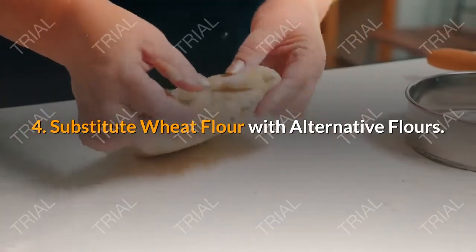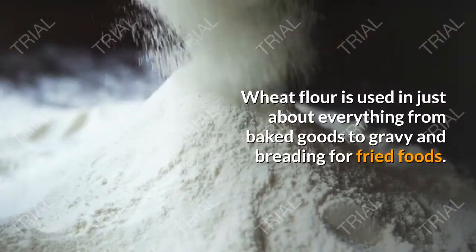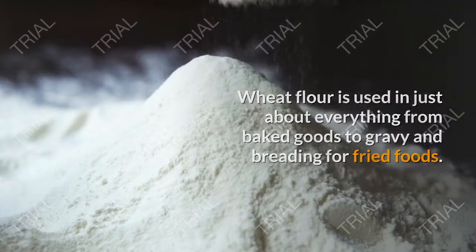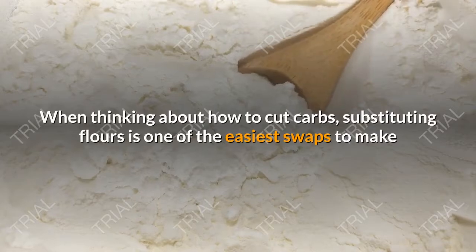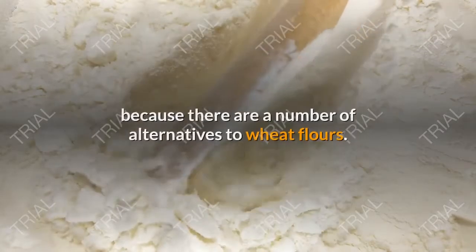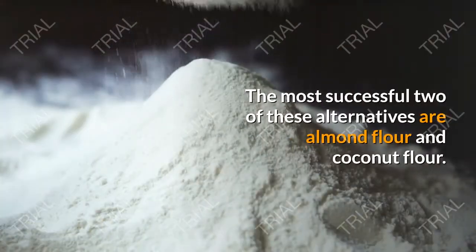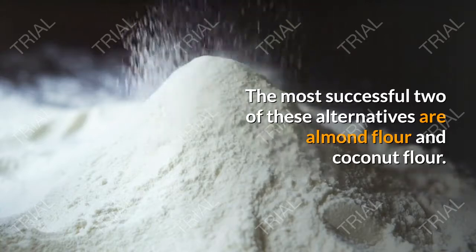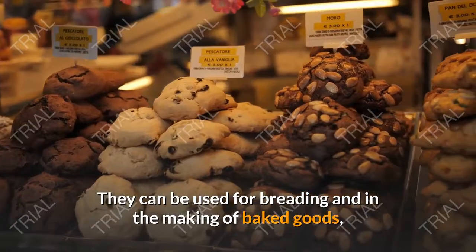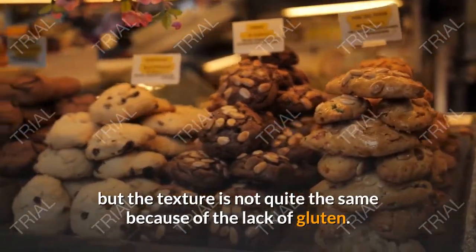4. Substitute wheat flour with alternative flours. Wheat flour is used in just about everything from baked goods to gravy and breading for fried foods. When thinking about how to cut carbs, substituting flours is one of the easiest swaps to make because there are a number of alternatives to wheat flours. The most successful two of these alternatives are almond flour and coconut flour. They can be used for breading and in the making of baked goods, but the texture is not quite the same because of the lack of gluten.